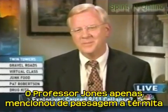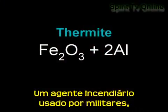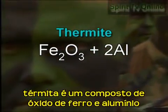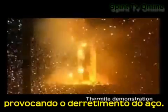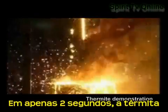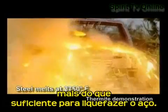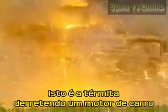Thanks. Professor Jones barely got in his mention of thermite. An incendiary used by the military, thermite is a compound of iron oxide and aluminum, which when ignited sustains an extreme heat reaction, creating molten iron. In just 2 seconds, thermite can reach temperatures over 4,500 degrees Fahrenheit, quite enough to liquefy steel. This is thermite melting the engine of a car.